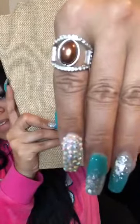Again, it is silver. It looks like that from the side. Super, super cute. Definitely a neutral piece.